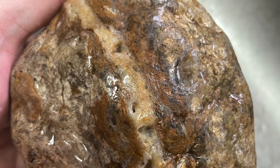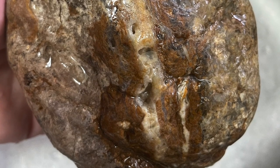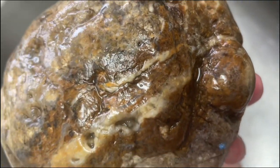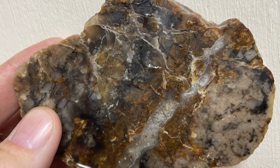Part of the reason finding agates in the silt is so tricky is that there are so many rocks that look very much like it. This is one of them. Jasper is very, very similar often to what agates look like, with the lumps and the bumps and the dimples.